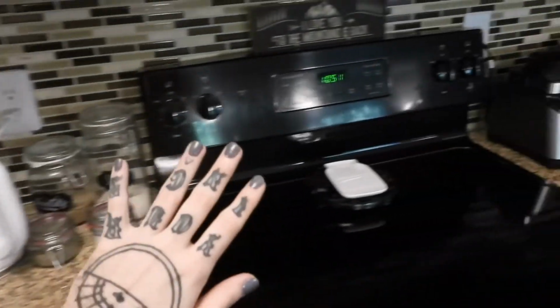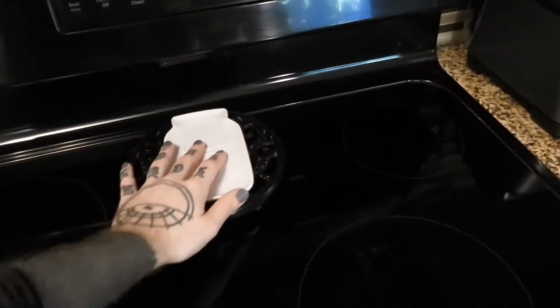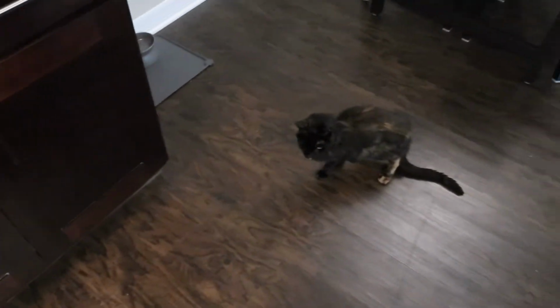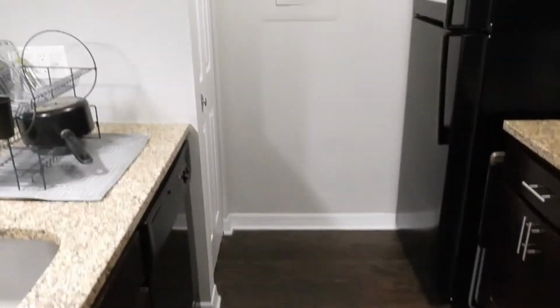So fridge, of course, kettle and bulk stuff out here. We've got spoon holder and trivet, blender. These are all my protein things, cutting board, all that. Cat, her stuff. And yeah, we love this kitchen.